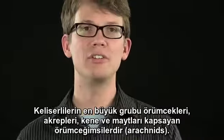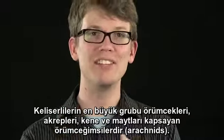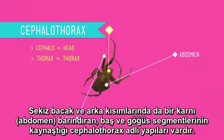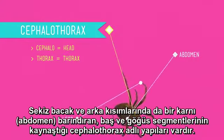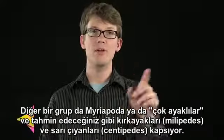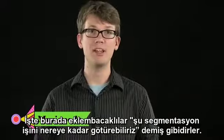The largest class of Cheliceraformes are the arachnids, the group that includes spiders, scorpions, and ticks and mites. And they have what's called a cephalothorax, which is a head segment and a thorax segment fused together, with 8 legs and an abdomen behind. Most arachnids are carnivorous or parasitic, and they're very skittery. Just saying. Next, Myriapoda, or many feet, includes what you would expect: the millipedes and centipedes.